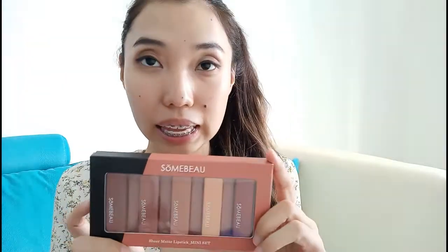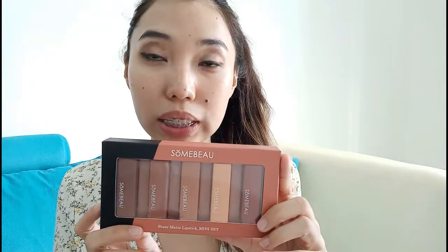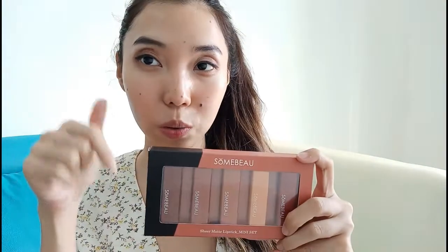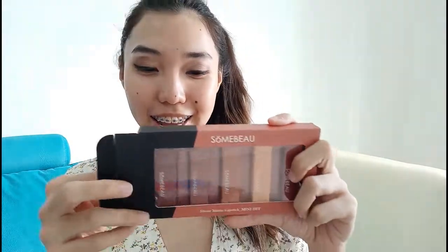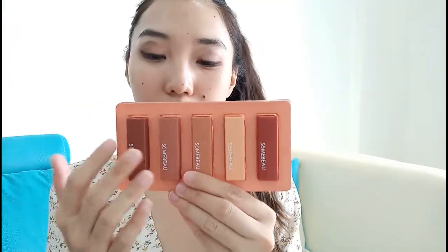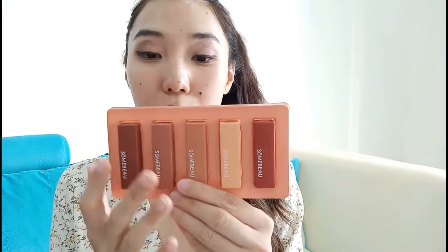You can get this on Korea Depart for $27, and I'll put the link down below, and we'll just dive right in. It comes with 5 colors. Aren't they pretty? They're like my colors, brick red, brick brown.